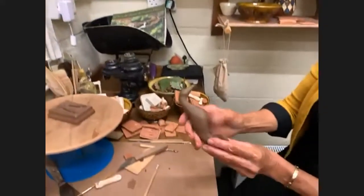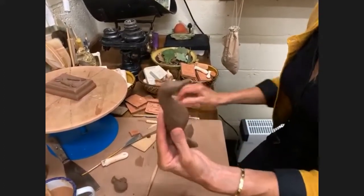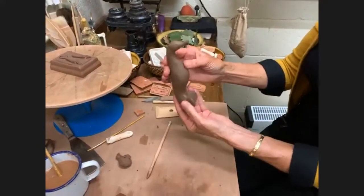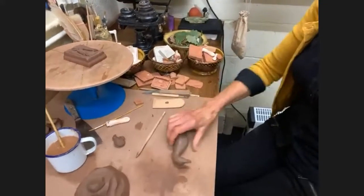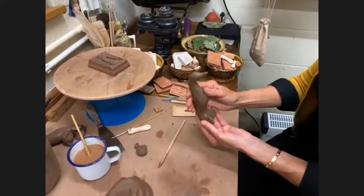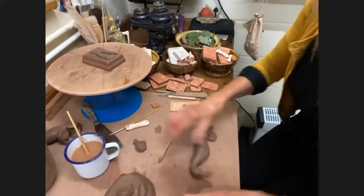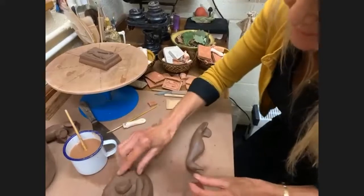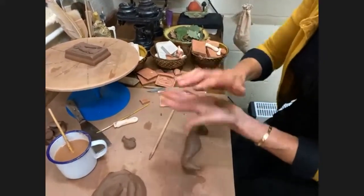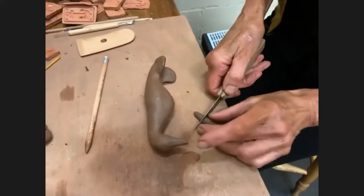Right, so we've got to that stage. It's still supported by the air inside, but it's now firmer. Yes, so I put it down and it's not going to mark, it's not going to distort. So the first thing we want to do is to start making it look like a dog. So we're going to put him some ears. And again, we want them fairly even, these ears.